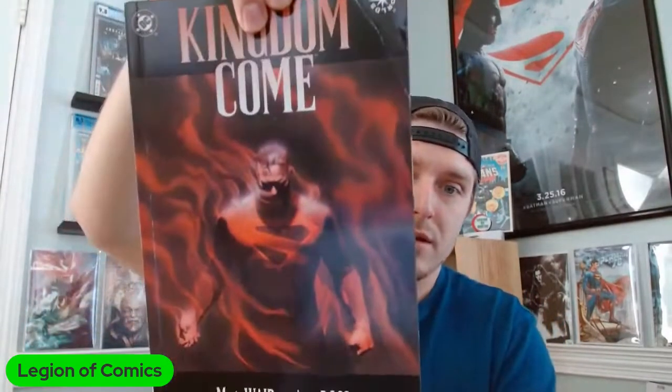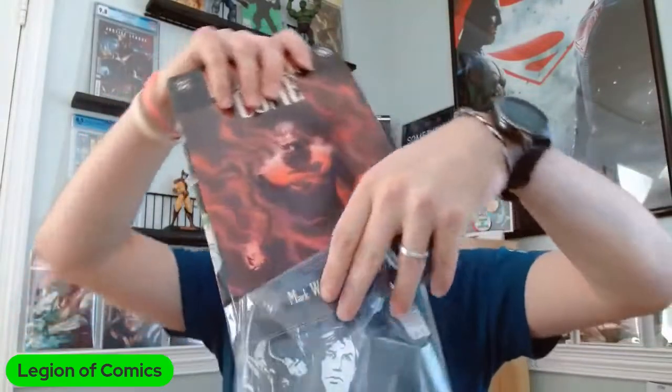But again, this is just meant to be a reader copy set and to get it out there for hopefully someone who's never read it. So if you haven't read Kingdom Come, you need to do that. And this one had a $15 price tag on it. So I got that one for $7.50.